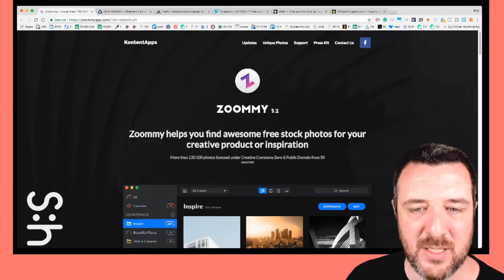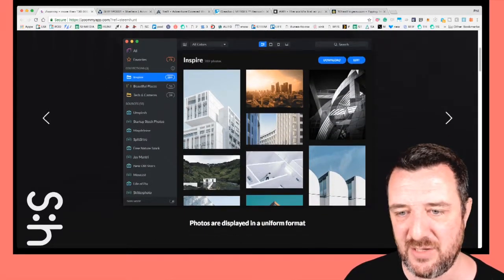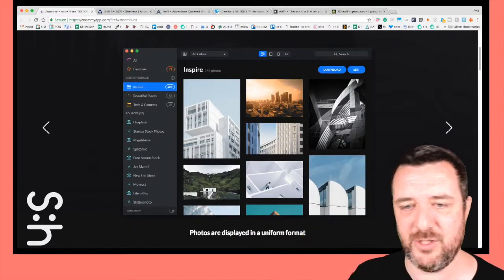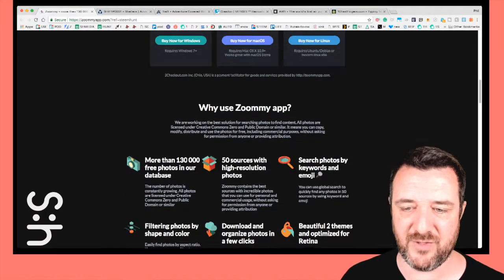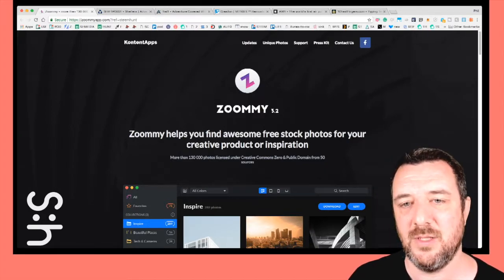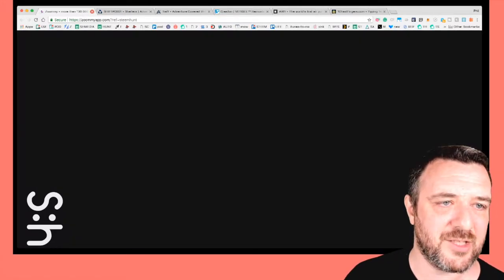Next up is Zoomy. Zoomy's on version 3.2 now. Helps you find awesome free stock photos for your creative product or inspiration. It's nice how they've pulled together all the different CC0 sites on the web, and now you can get this site for $5. Runs on everything. I think they've probably built this in Electron, so the whole wrapper just works everywhere. More than 130,000 free photos in our database, 50 sources with high resolution photos, search photos for keywords and emojis. Cool little application. Definitely fires me up about ideas for the future in terms of blockchains as well. Imagine connecting to multiple blockchains to be able to grep, if you like, old Unix term, grep the web of images and videos.